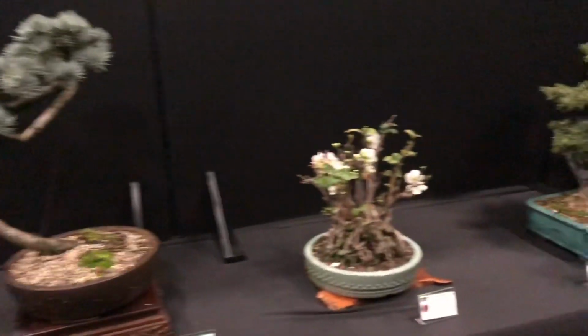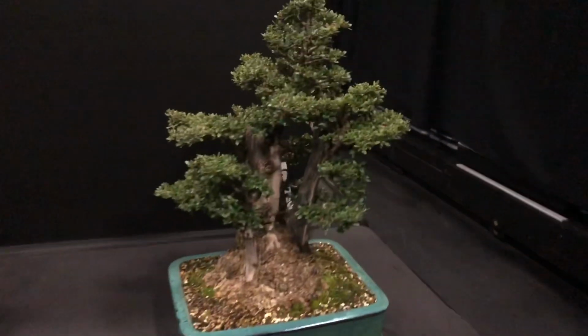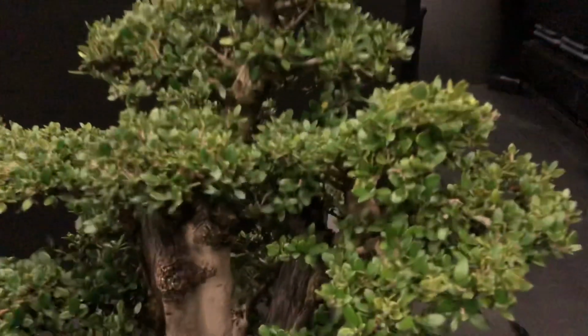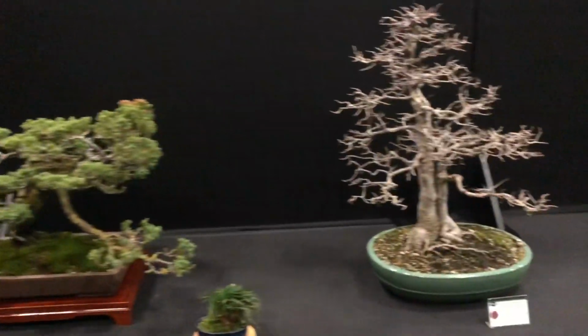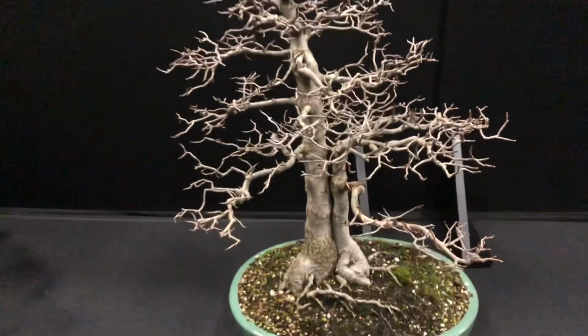A cedar, a flowering quince, and a lovely, very small leafed olive. That is something beautiful. Look at that. Look at those leaves on that olive. Wow. Let's swing around to this side. A juniper there. Oh, wow. That's a liquid amber. That is a very, very nice liquid amber.